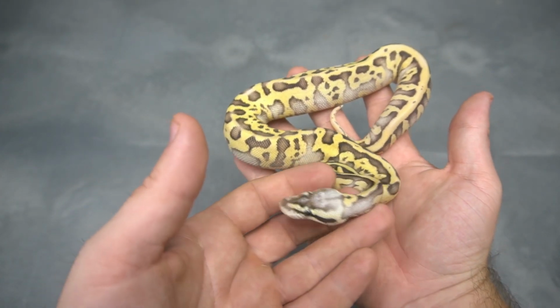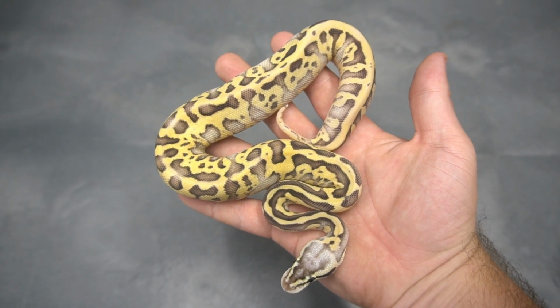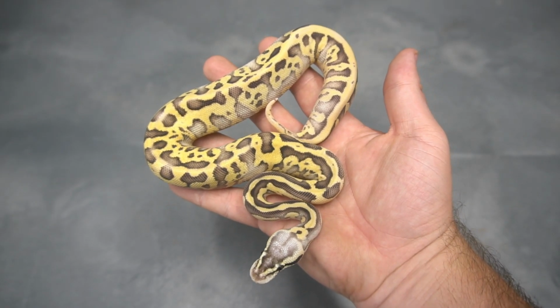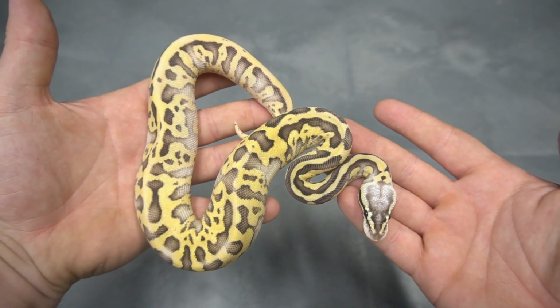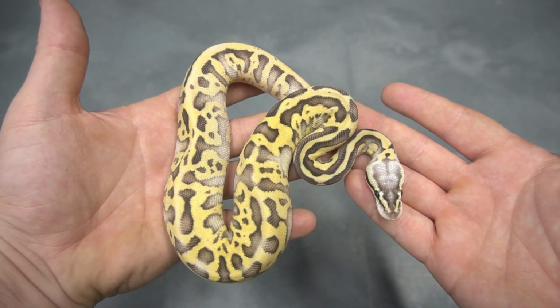There's a lot of odds at play in order to hit an animal like this, especially with a het on top of it. And then to hit it in the visual form is going to be even harder. So you need animals like this to really start to advance your projects, and I'm really happy to have hatched these two. So this is the Firefly yellow belly leopard 100% het puzzle.